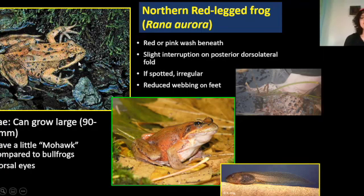And so when we're talking about identifying frogs, a lot of times you'll hear people talk about the dorsolateral fold. And what that is is this weird ridge that goes along the frog. And so some frogs, like bullfrogs, won't have this at all. So it'll just wrap around their tympanum or their eardrum. But with the northern red-legged frog, this goes all the way down, but there's a slight break in it near where the ear is. So that's also a good way to identify them if you're looking from up top and you don't have the frog in hand. That's a good way to identify those frogs from bullfrogs.